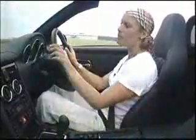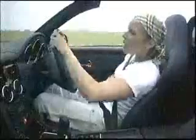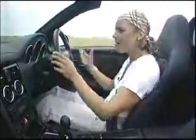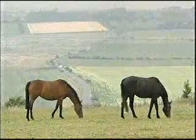The automatic box isn't a bad one. You can leave it in drive to potter around or pop it into the semi-automatic mode, so at least you have some sort of control. Where the BMW feels light and agile, the Mercedes feels heavier and a bit more reluctant to play ball on an empty airfield. Oh, you can still have fun in it though. But if you really want to turn heads, then you need to trot out onto the public roads.